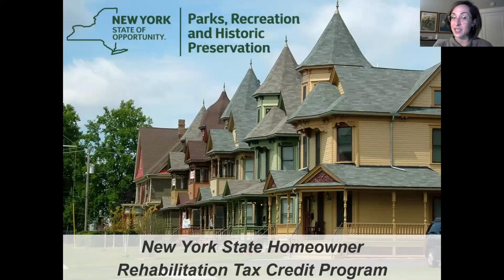Perhaps one of the best incentives that we have for historic preservation for owners of historic properties. And so we'll get into all the details about that.